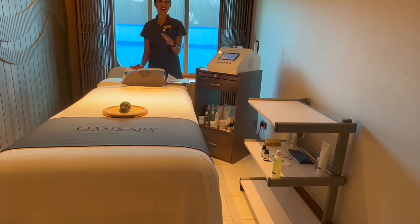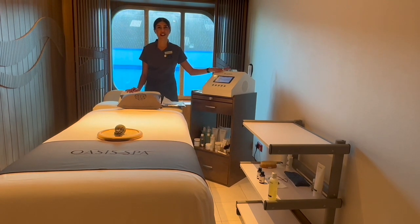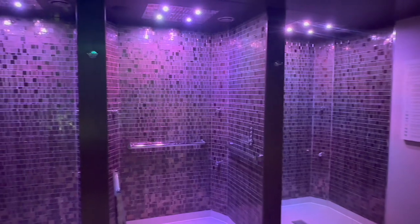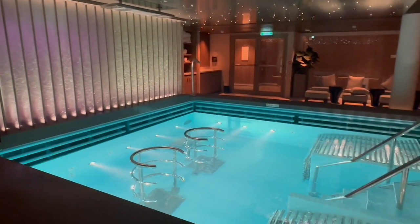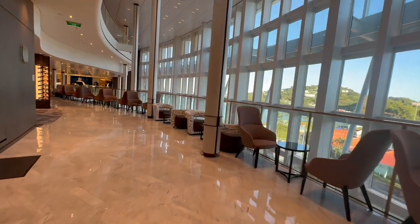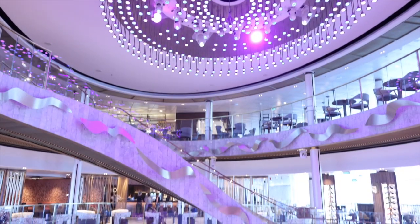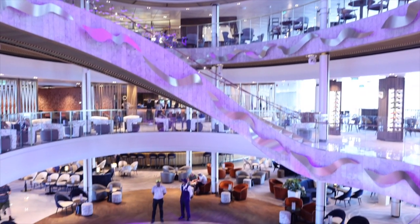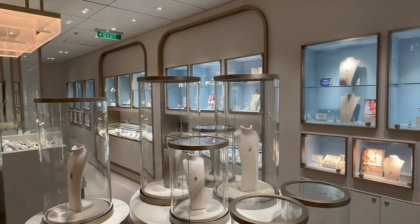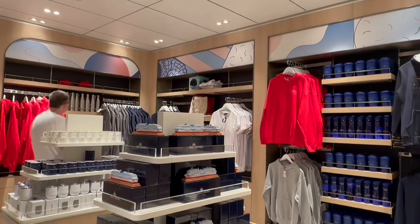She has a 2-level spa on board. She also has a thermal suite on board. You have a 3-level atrium with beautiful glass windows to let in more natural light. She has a better tone of colours in her atrium than on her sister ship Iona. She has a large range of shops on board for everything you need.